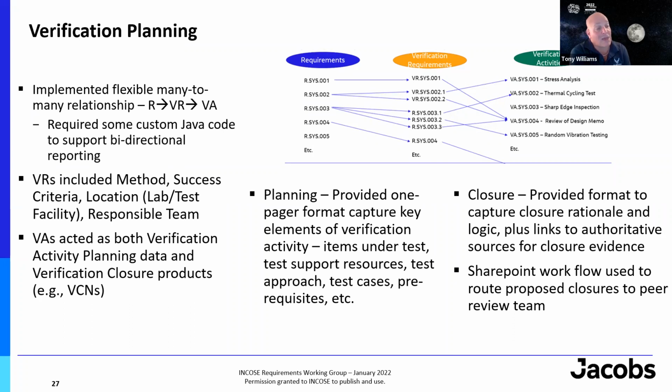Then we came back and used that same verification activity page format and turned it into a verification closure notice that allowed us to convince our stakeholders that we actually met the requirement.